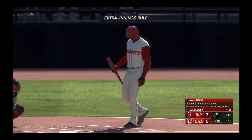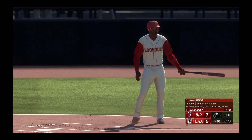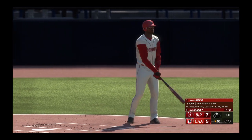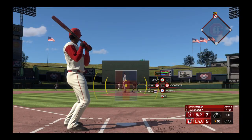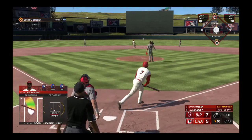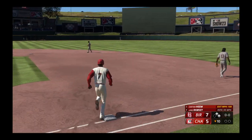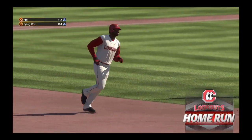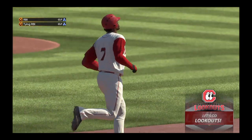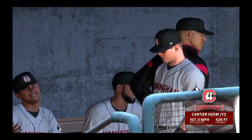And welcome back. We're in extras here. And now the shortstop, Bunny Wolverine. And a pitch. Swung on, belted. Back there. Gone. That's his third home run of the game. And we are tied. It's 7-7.